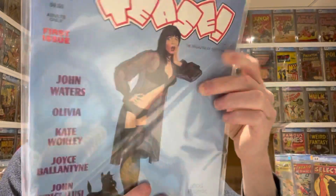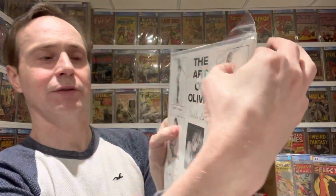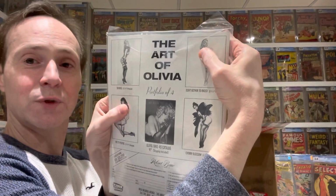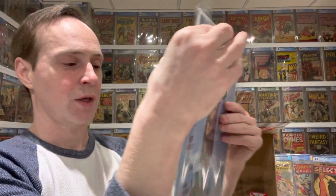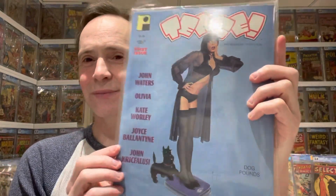So we got on the back of it, I'm going to have to censor a little bit up here too, the art of Olivia on the back with some really nice pinup art. And inside features a lot of really great pinup art. So I kind of like these pinup style art. So I thought that was kind of a cool pickup.